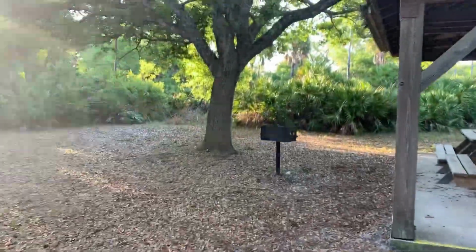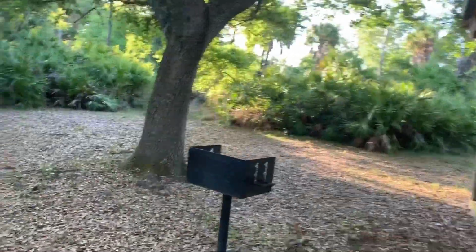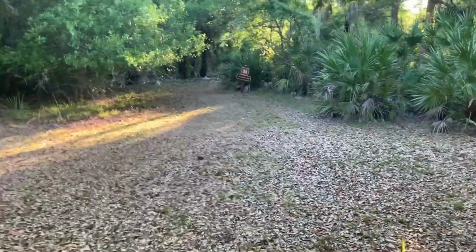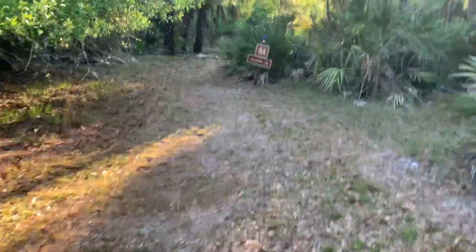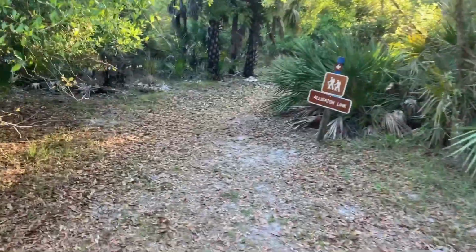So if you wanted to come out here and make a day of it and just hike a portion of the trail and then have a little picnic here, you have to bring your charcoal, but there is a grill and picnic tables and a pavilion. I like to enter this trail here on the Alligator Link, which will hook up with the main trail in about a half mile.